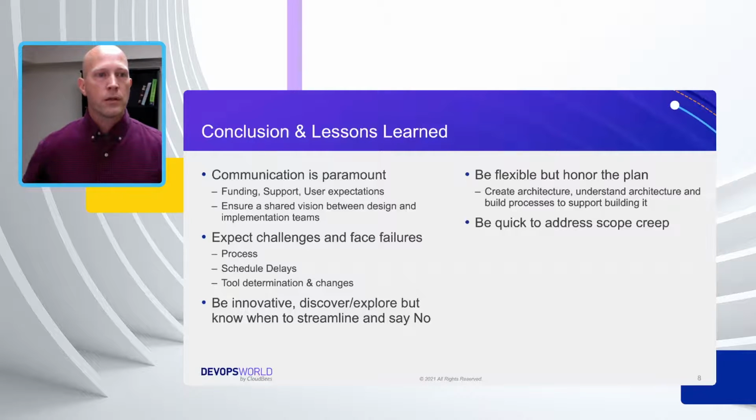So in conclusion, the big rocks that we ran into as lessons learned in the migration and in our journey here: first, communication is paramount. Communication and top cover allow for securing funding and support and setting the user expectations. Another strong lesson learned is ensuring that there's a shared vision across all parties, but especially between the design and the implementation teams.